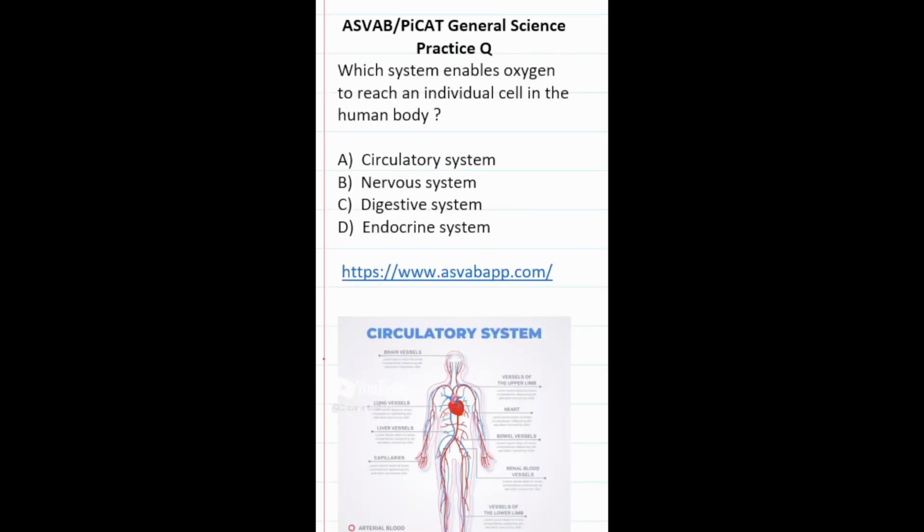This ASVAB PiCAT General Science Practice Test question says which system enables oxygen to reach an individual cell in the human body? So that's going to be the circulatory system, which is responsible for the transportation of oxygenated blood and other nutrients throughout the body. And it's made up of arteries, veins, capillaries, lungs, the heart, the brain, and the kidneys.